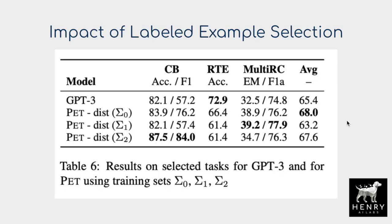The authors note that they're not able to get access to GPT-3 to test the results with the GPT-3 model, but look at the variance in the different labeled examples given to the PET model. So these different sum 0, sum 1, sum 2 are the different subsets of the 32 labeled examples for each of these tasks. This has a huge variance of about 5.4% on the CB dataset when you have a different subset of the 32 labeled examples used to start off the supervised learning process.